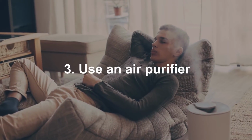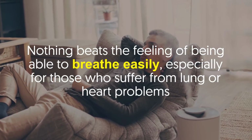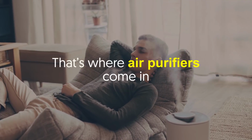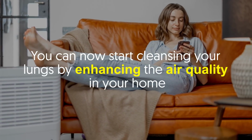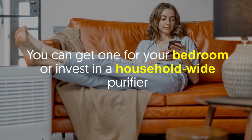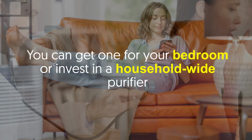Number 3. Use an air purifier. Nothing beats the feeling of being able to breathe easy, especially for those who suffer from lung or heart problems. That's where air purifiers come in. You can now start cleansing your lungs by enhancing the air quality in your home. Air purifiers come in many sizes. You can get one for your bedroom or invest in a household-wide purifier.